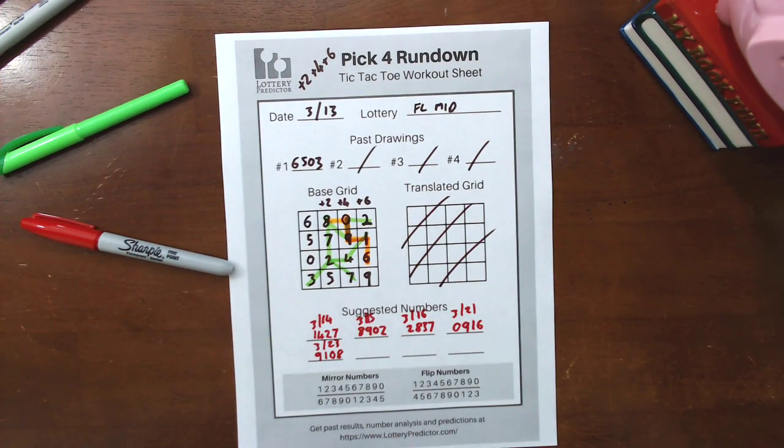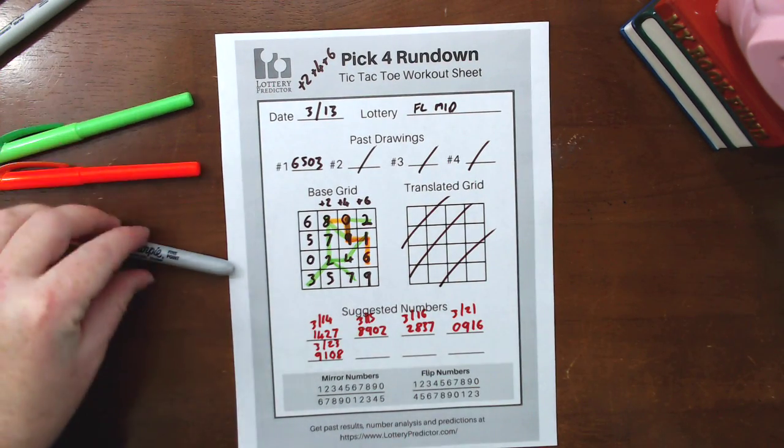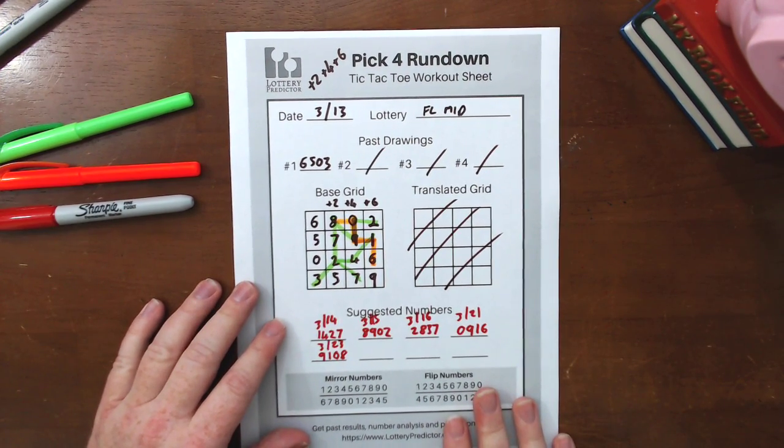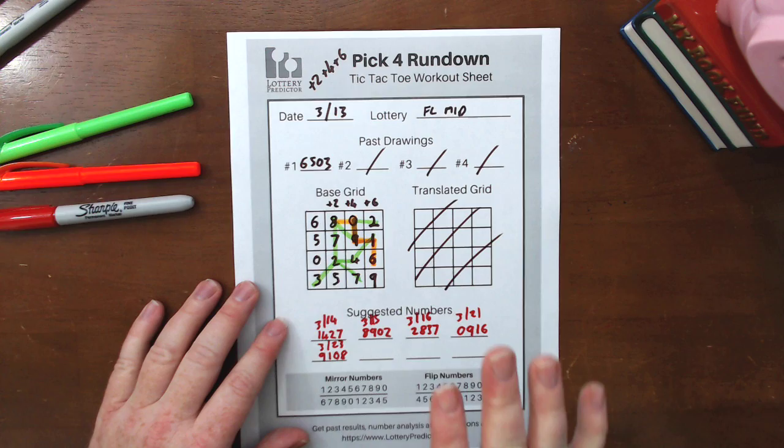So there we go, Florida Midday, 5 hits in just the last 10 days. I fully anticipate that this rundown is probably going to be good at this pace, probably for another couple of weeks at least. Keep playing it.